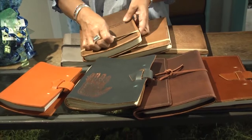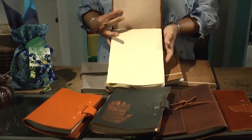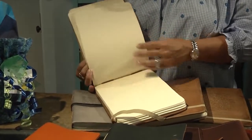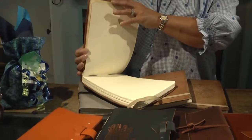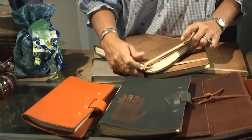The journals in the second row are made by Rebecca, who started as an artist from a young age. Graduating with a degree in studio art, she's inspired to make pieces that remind people of the ones they love. Her journals are made with handmade paper, and she uses inspirational quotes from famous writers to capture a sentiment with each journal.